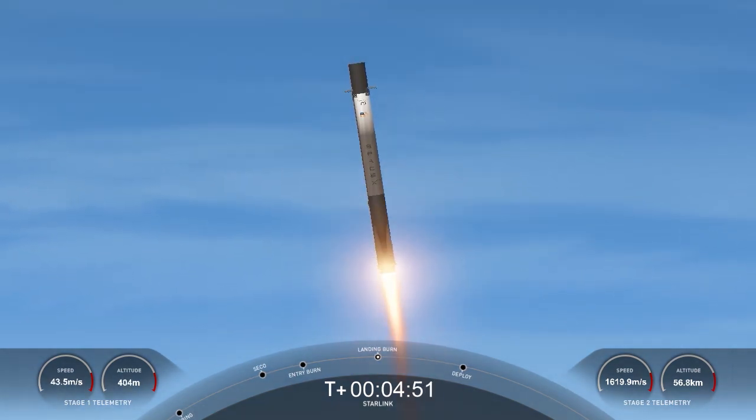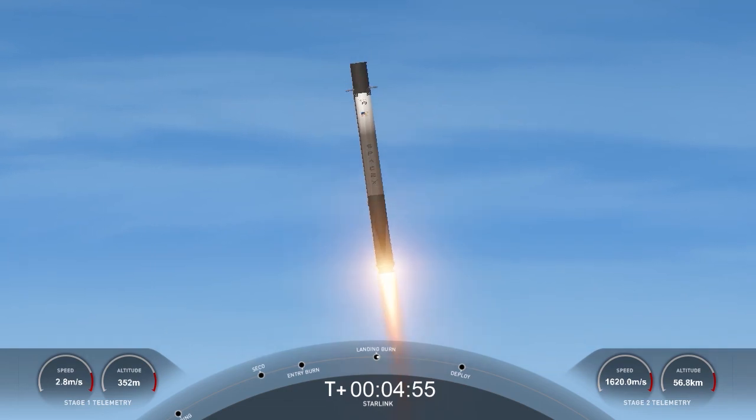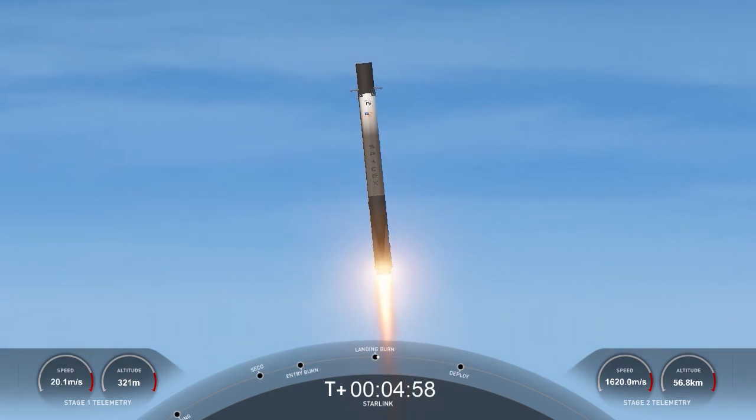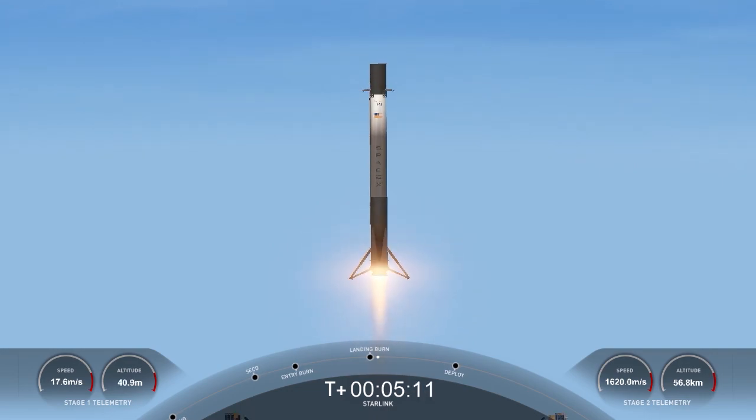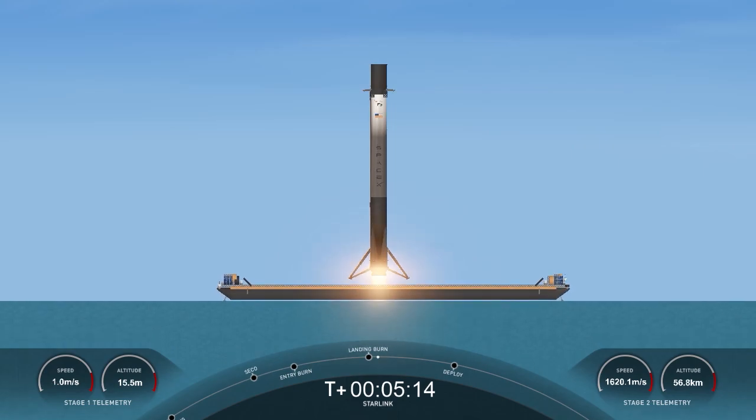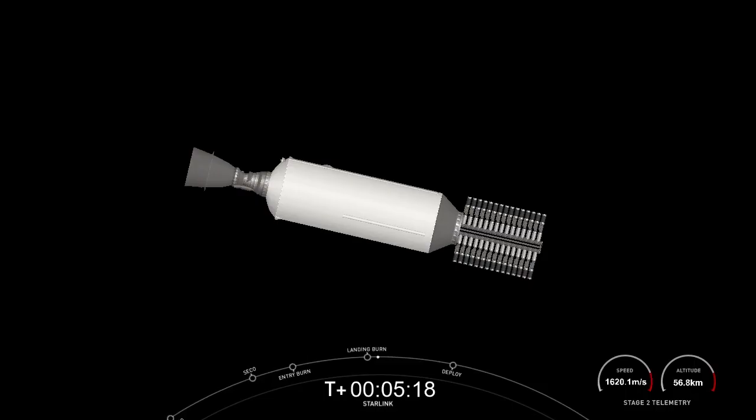And stage 1 landing burn startup. There's that call out that the landing burn has begun on first stage. And it looks like we have a live view of the drone ship. Landing leg deploy. And we have touchdown of Falcon 9, which is great news. Our booster landing today marks our 101st overall successful recovery of a first stage.